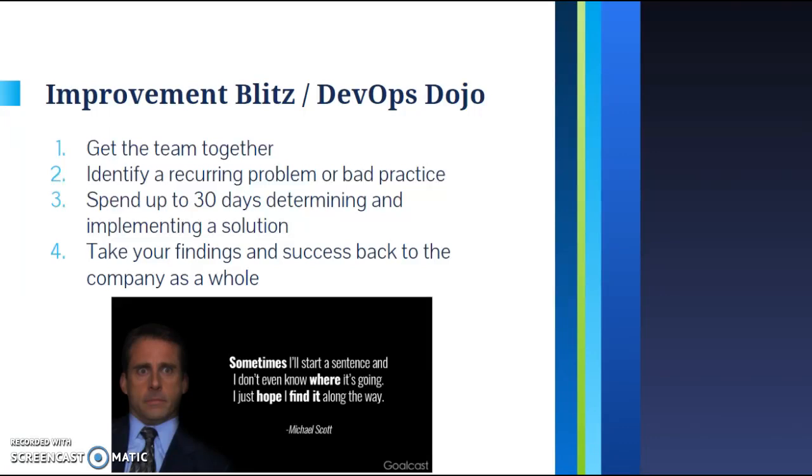I'm going to talk really quick about improvement blitzes and the DevOps Dojo. Basically, improvement blitzes is just where you work on how you can improve how things are already going in your workflow, code, things of that nature. And the DevOps Dojo is actually a formal place you can go with your team in order to spend some focused time on solving issues or problems to be more productive.